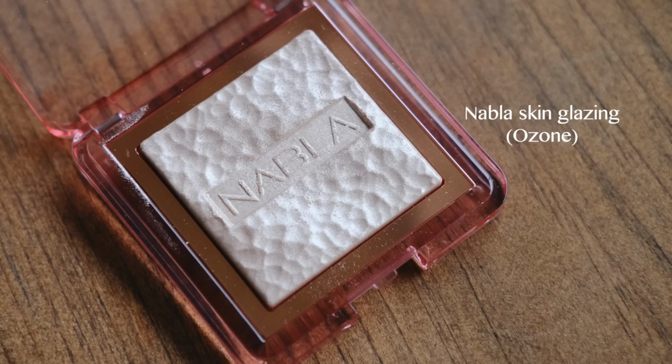So starting off first with the Nabla Skin Glazing Glass Skin Finish Glow Powder in the shade Ozone. I have a trick for you. If you want to know if a powder highlighter is going to give you that glossy glow, I find personally a really good way to see if that's going to be the case is if there's very, very little powder kickback. And when I touch this, it's almost like a brick. There's barely any powder that kicks back. And so the result of that is just a very, very smooth powder.